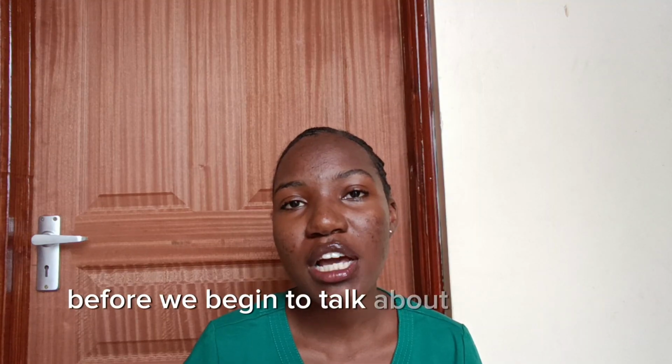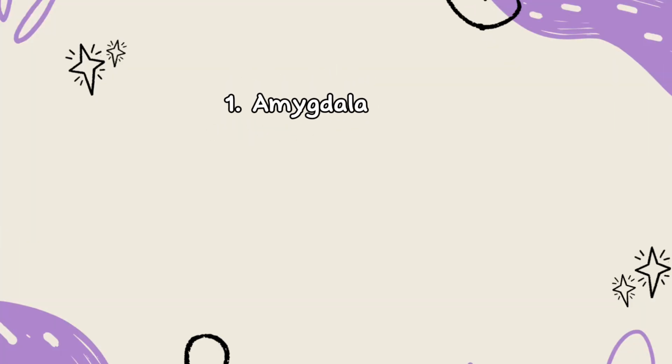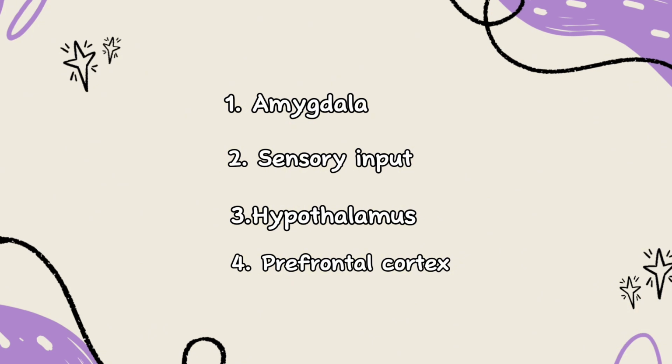Before we begin to talk about the anxious brain, we are going to talk about the participants of the whole process. So the first one is the amygdala. The second one is sensory inputs brought about by the thalamus. The third one is the hypothalamus, and the fourth one is the prefrontal cortex. These four parts of the brain take part in the whole process of anxiety.